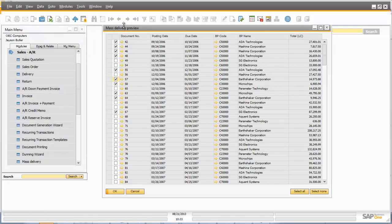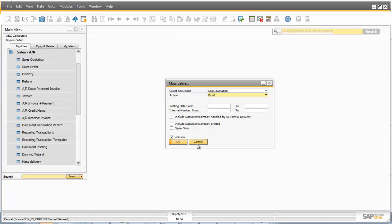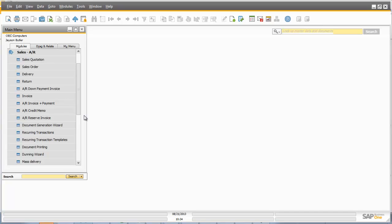Now, if you don't want to have to do it manually, you can set a schedule with the same functionality. You can have a schedule to run, let's say, every day at 4 o'clock in the morning to send the open documents from yesterday, for example. So you can do it without any user interference and without having Business One open.